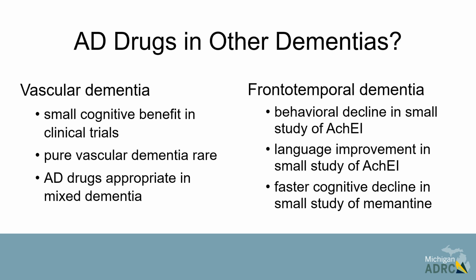The one exception was a small study when individuals had language symptoms felt to represent underlying frontotemporal dementia. A cholinesterase inhibitor was felt to be potentially beneficial, but it is also possible that these individuals actually had Alzheimer's disease as the underlying pathology rather than a true frontotemporal dementia.